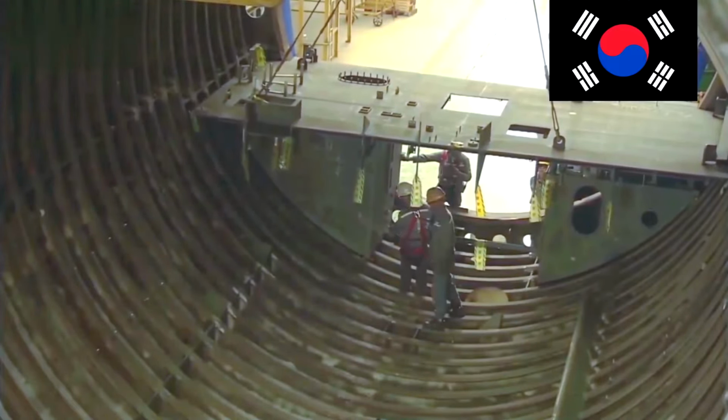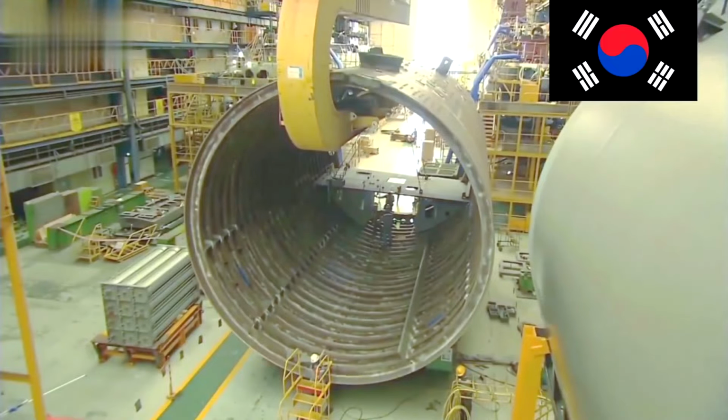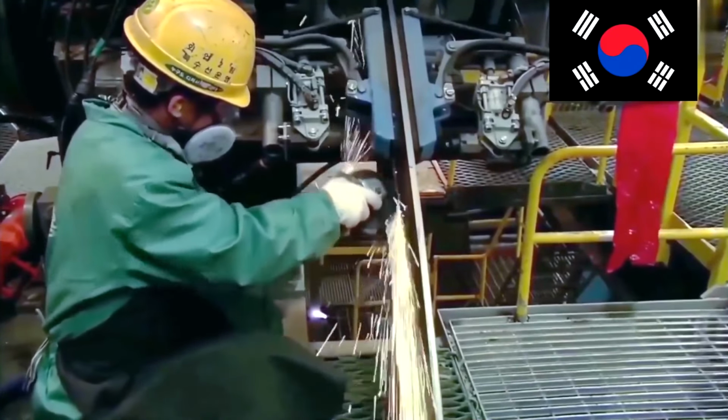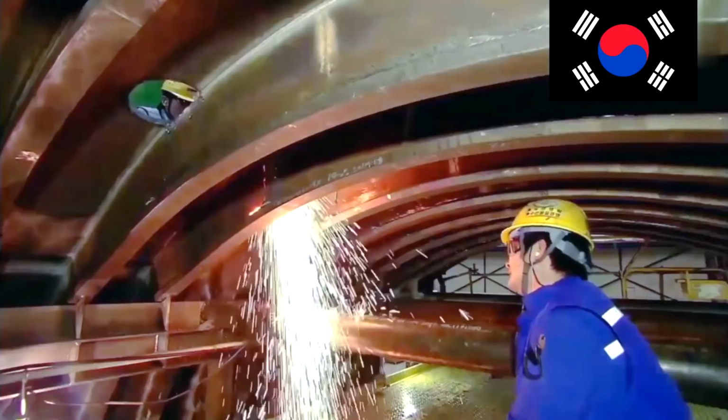The final stage is delivery. Once the submarine has passed all required tests, it is delivered to the customer. South Korean shipbuilders provide comprehensive training and support to the customer's crew to ensure that they are able to operate the submarine safely and effectively.